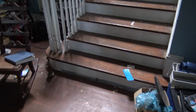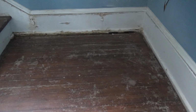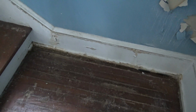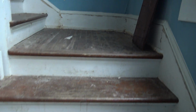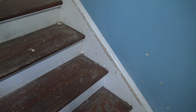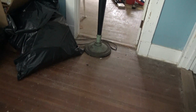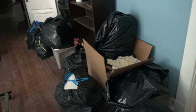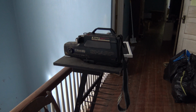All right, well, here we go. We are gonna go upstairs. Come on, precarious part. This should be fairly stable, shouldn't it? Should, but space out behind me a little bit just in case. It should be falling. I think we're okay. An old Sharp Zoom 8 variable speed.